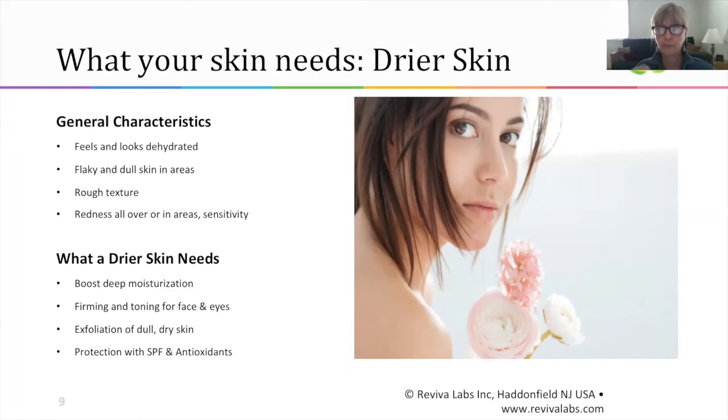So obviously, one of the key things that drier skin should look for is products that will moisturize the skin. And even in the cleansing process, looking for a cleanser that's dense or milky, so it's not aggressive to the skin and it doesn't hurt. Sometimes, because of the sensitivity, they can really use a cleanser that has a creaminess to it. You'll want to look for products that firm and tone around the eyes. There tends to be, because of a lack of hydration in the skin, fine lines that appear even earlier than normal.